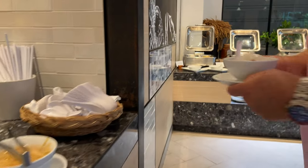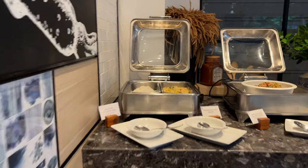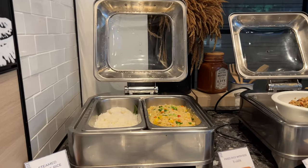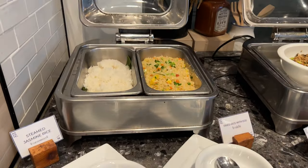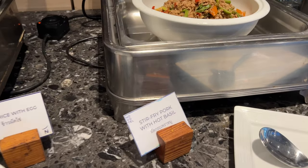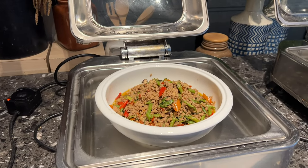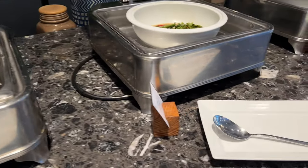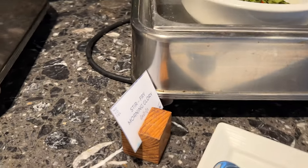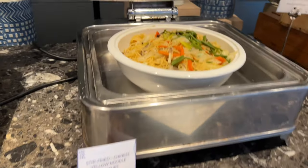Okay. First course. All right, we're gonna check out more fried rice and steamed rice. And this is Jim's famous pad kapow. Definitely be coming back for this. And morning glory. Chinese stir fry noodle.